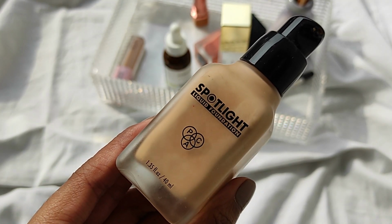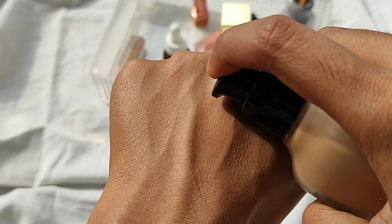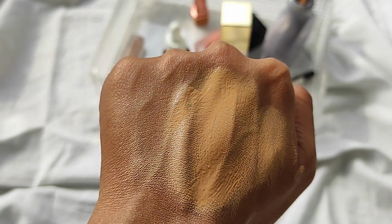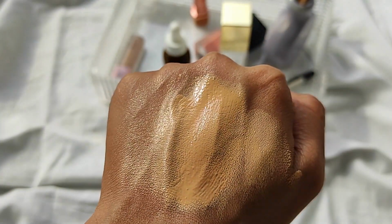So the next favorite is also from PAC. This is the PAC Spotlight Liquid Foundation. Now this foundation, I wouldn't say is a dewy foundation, but yes, it is a foundation that is going to give you a very flawless finish to your skin. If you are someone who has oily skin, you are going to love this, and if you have dry skin, you are still going to love this. It is a foundation that caters to, I feel like, every skin type.